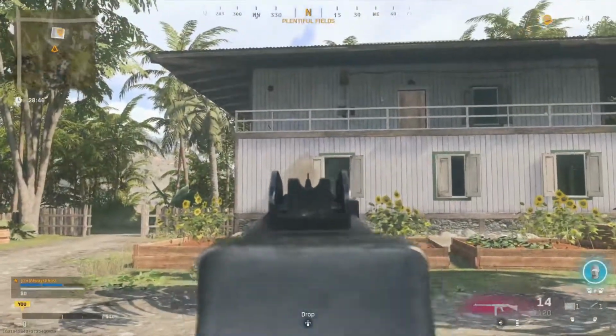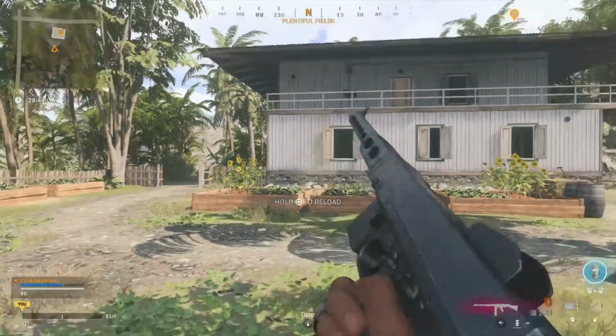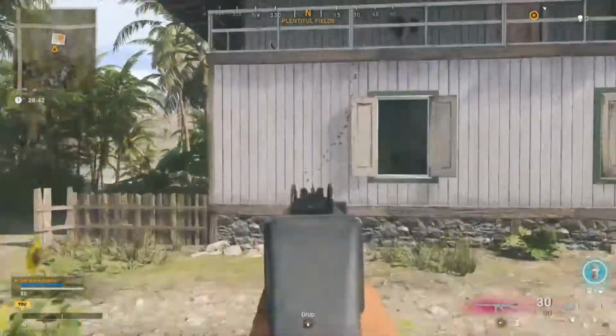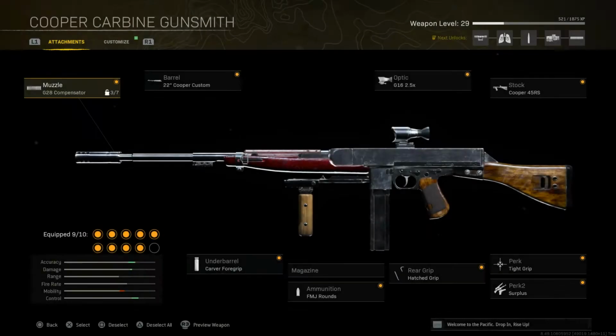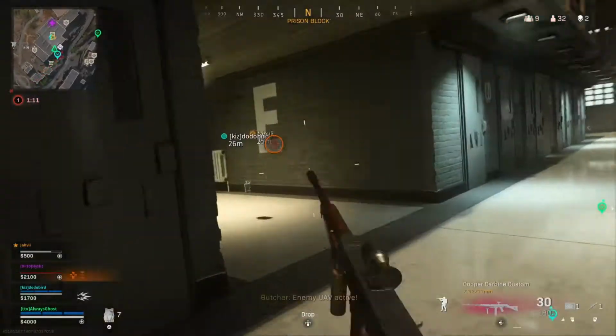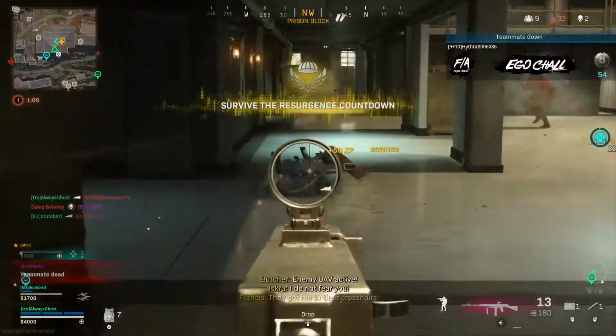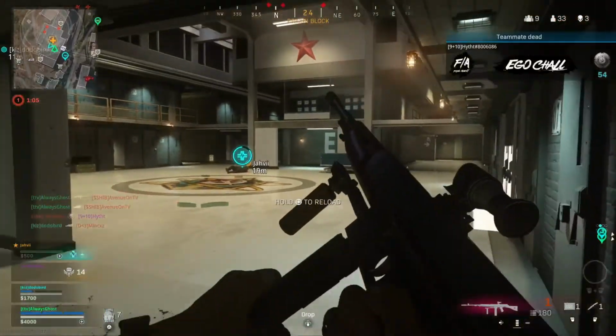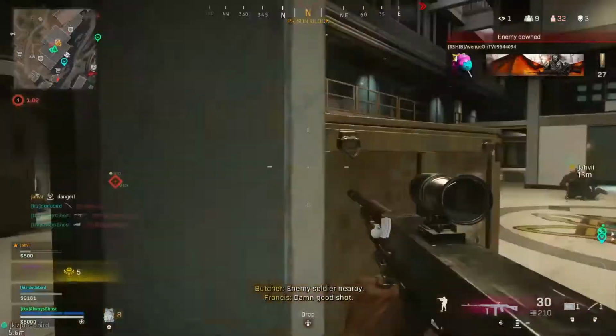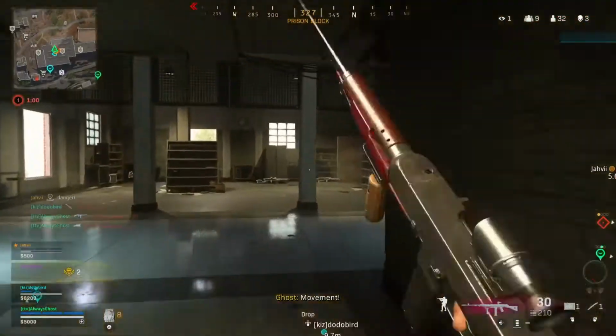And here we have the recoil pattern for the Cooper Carbine, which as you guys can see isn't too crazy. This gun is actually surprisingly really good for range, accuracy, and whatnot. And it's kind of funny because when this gun first came into Warzone, people were using this as a secondary. This was by far the best secondary in the game. It actually ended up receiving a few nerfs in the updates that came out after the integration, just because of how good it was. And now it's transitioned more into a primary position.